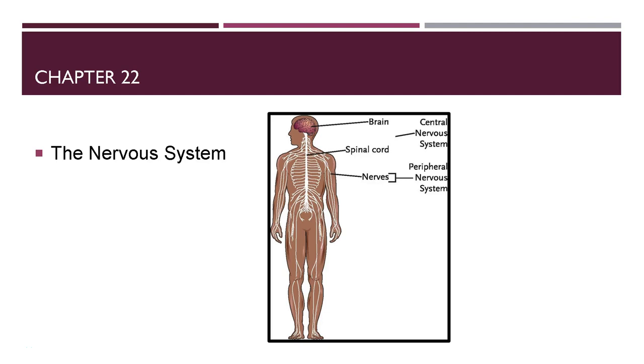Part 5 of Module 6, the nervous system. The nervous system is a complex system. It controls and coordinates all body functions. It sends messages throughout the body and senses and interprets information from outside the body.